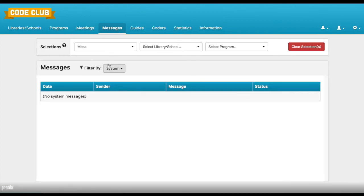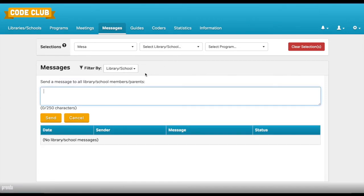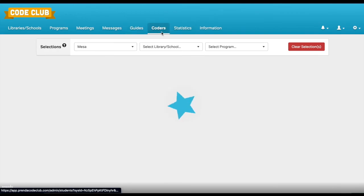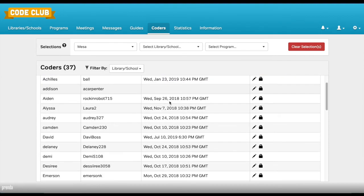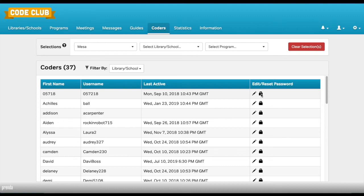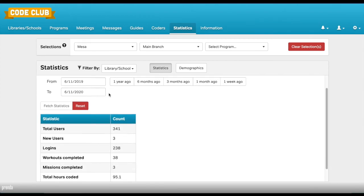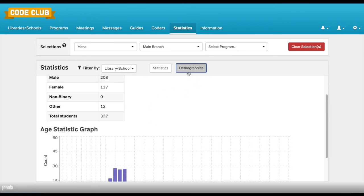There's a function so that you can send messages to all of the parents in your library or school through our app. It's a page where you can add new administrators. You can see a list of all of the coders associated with your library or school, and you can reset their password if you need to. And most importantly, you can run statistics. And you can get a really nice report for the specific things that you're looking for based on usage or based on demographics.